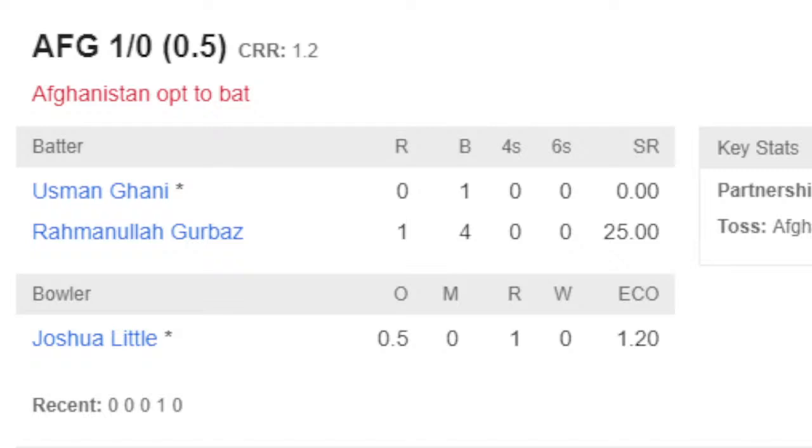It's been a tidy start from Little, though. He'll be looking to get through his first over without a boundary, and that's just been helped on its way by Ghani. Just round the corner, Lorcan Tucker unable to get his hands on it, and it goes away for four. First boundary of the afternoon. Afghanistan 5 without loss after 1.